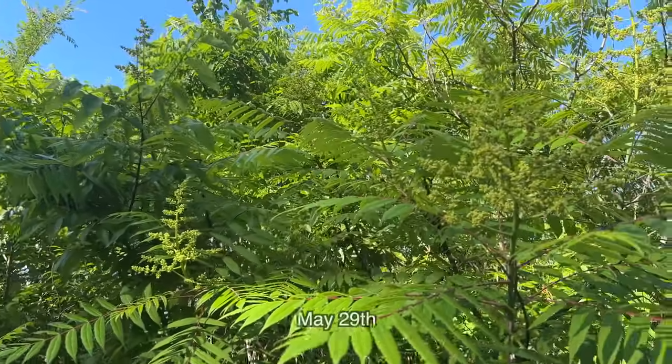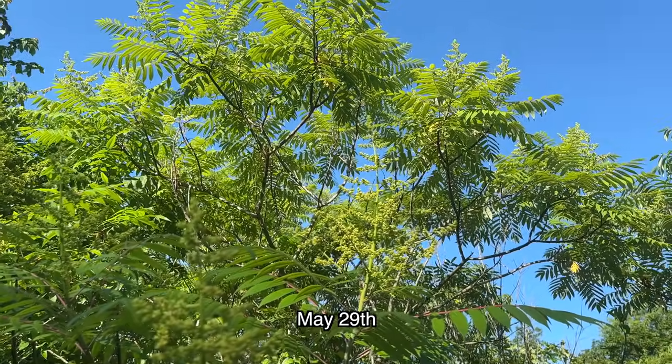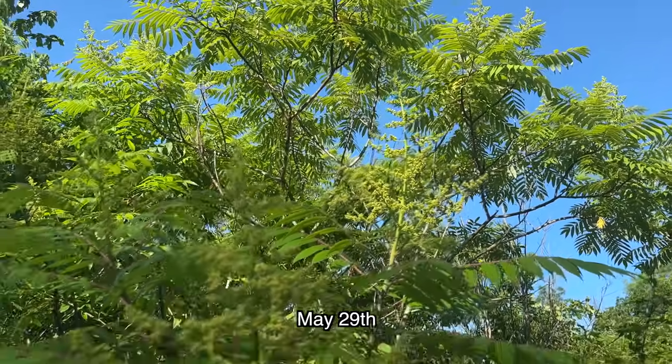Smooth sumac's almost in bloom. Those will be opening in the next few days, I bet.